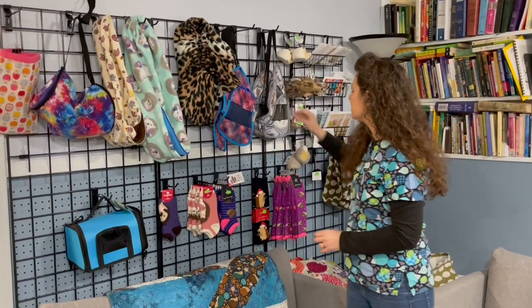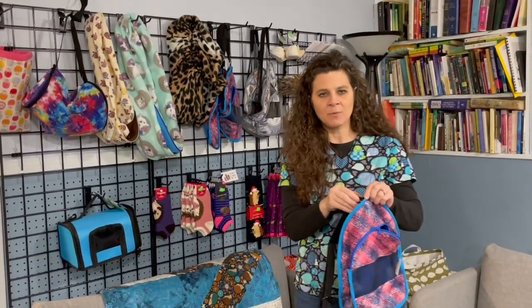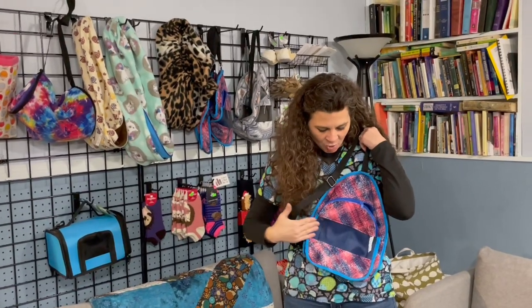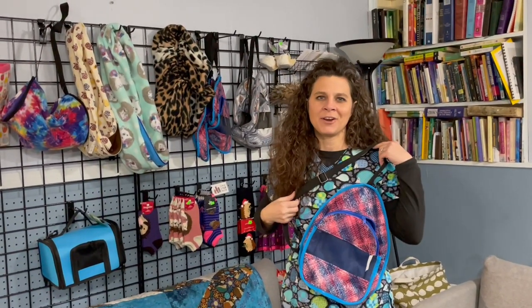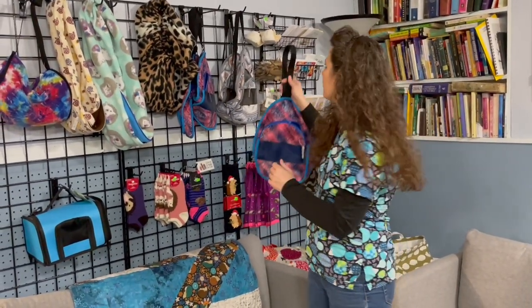Last but not least are our crossover bags. These are a lot more popular with our guys, our older guys, I should say. So again, a window, but a crossover carry type bag. And we do change our patterns and our prints on a regular basis, so check back with us.